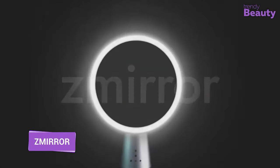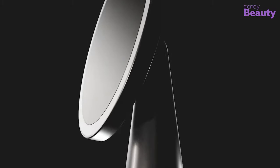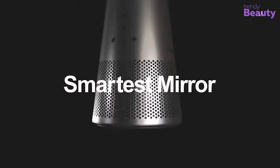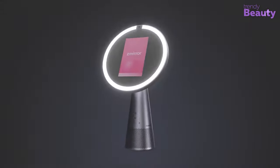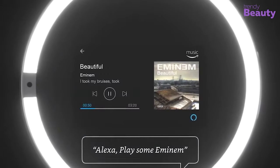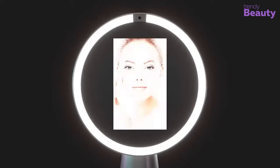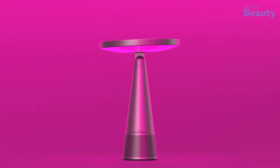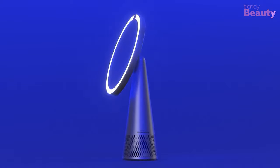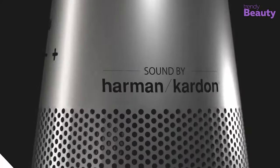Z Mirror is a smart mirror that serves as a personal assistant. It is an all-in-one device that combines the functionality of a mirror with that of a smart device. The mirror has a built-in touchscreen display that allows you to interact with it and access various features such as weather, news and calendar updates, voice commands, and even video calls. It also has built-in cameras and sensors that can be used for things like facial recognition, gesture control, and even virtual try-on of makeup. Additionally, it probably can connect to other smart devices in your home and allow you to control them through the mirror, such as turning on the lights or adjusting the thermostat.